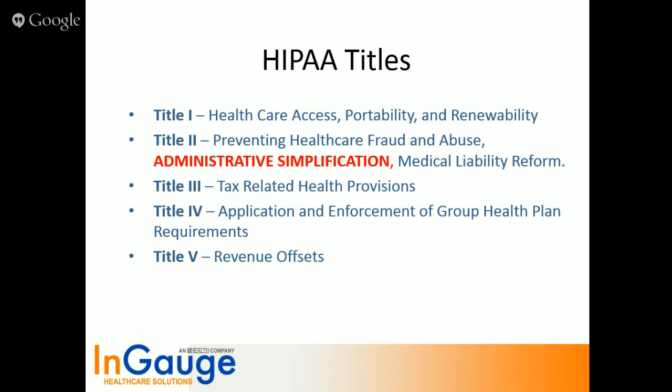Because when most people think of HIPAA, you think of be quiet, don't disclose private health information, don't email private health information, make sure it's secured, so on and so forth. That's what most people think of HIPAA, but there's a lot more to it than just privacy and security. But privacy and security is the biggest challenge.